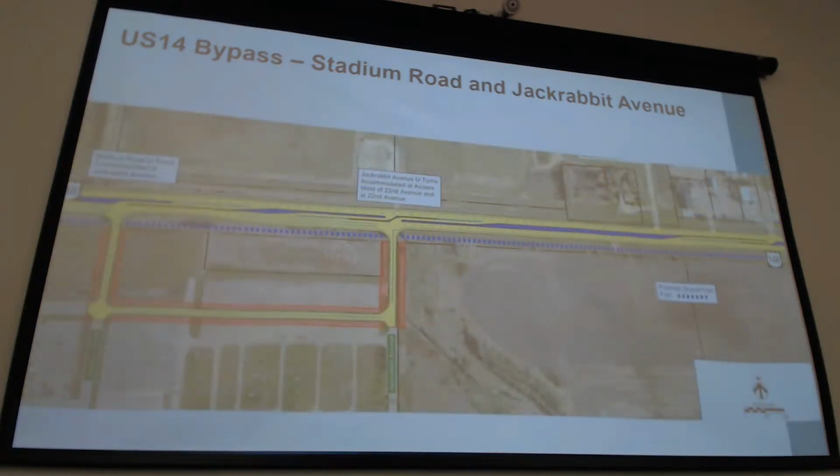Then taking that one step further, this concept looks at 3/4 access at both Stadium Road and Jackrabbit Avenue. Essentially in this one, similar to the last one at Stadium Road, you turn right. If you want to head westbound, you make your U-turn at Jackrabbit Avenue. Those drivers at Jackrabbit Avenue wishing to head west would turn right. And in this instance, we show a potential U-turn just west of 22nd Avenue. You could also make your U-turn at 22nd Avenue.